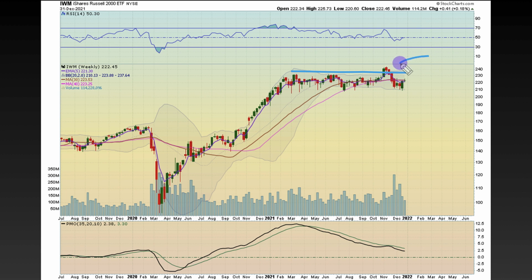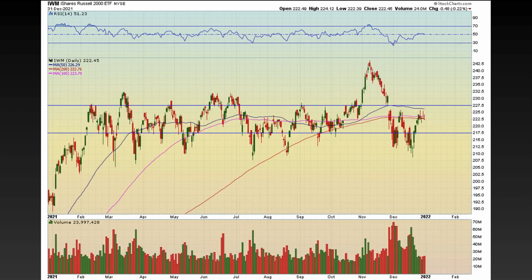We broke out over this way, right? Little bull trap, and we're still continuing to press sideways as we're below the 40-week, which is the 200-day moving average, and we're slightly above the weekly 5 EMA. All right, so just sideways action. And you know what? If the market wants to keep pressing up the S&P 500, we're going to need small caps to perform too as well.